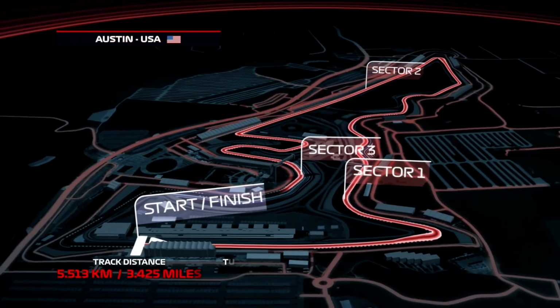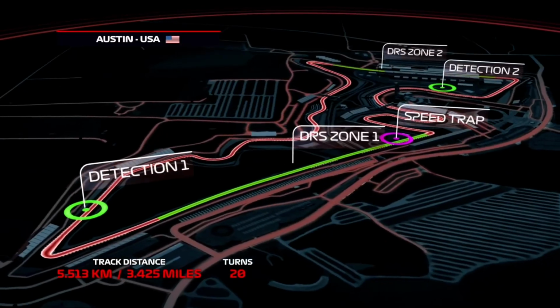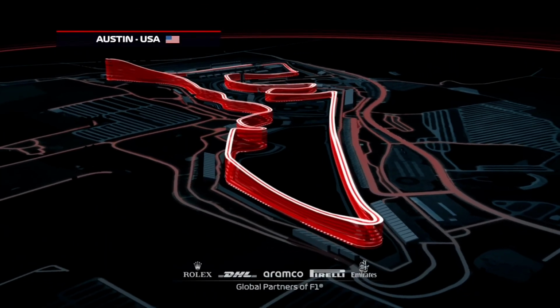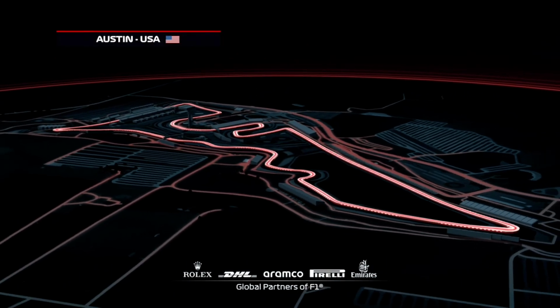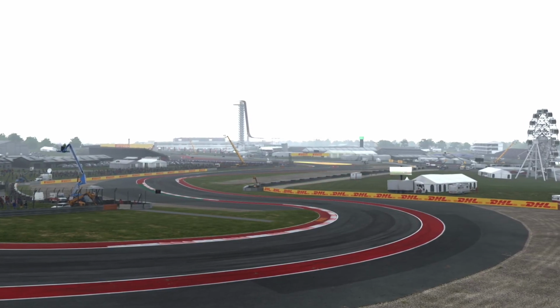We're racing today then in Travis County, Texas, around the 20 corners of the wonderful Circuit of the Americas. We'll be reaching speeds of around 200 miles an hour, and there are plenty of good opportunities to pass, especially through the two DRS zones into Turn 1 and the very long back straight into Turn 12.